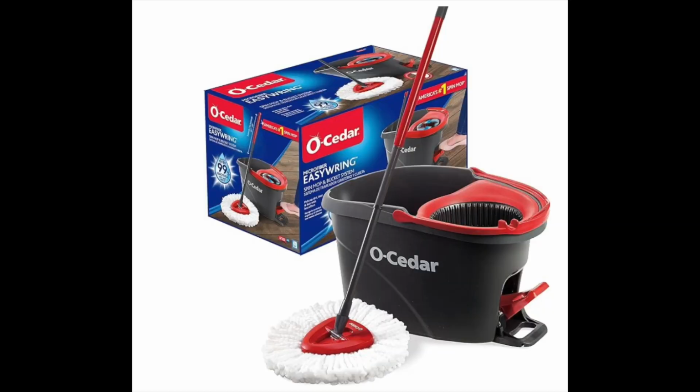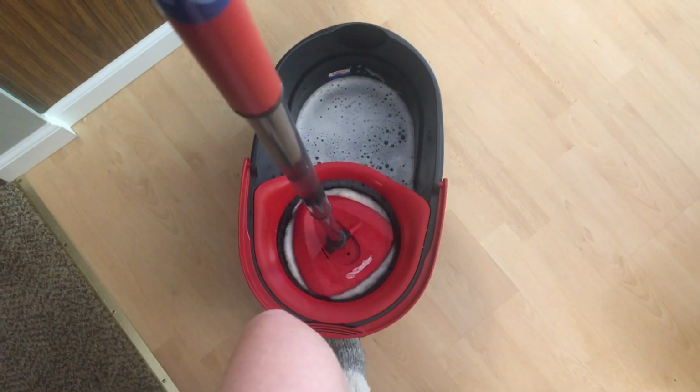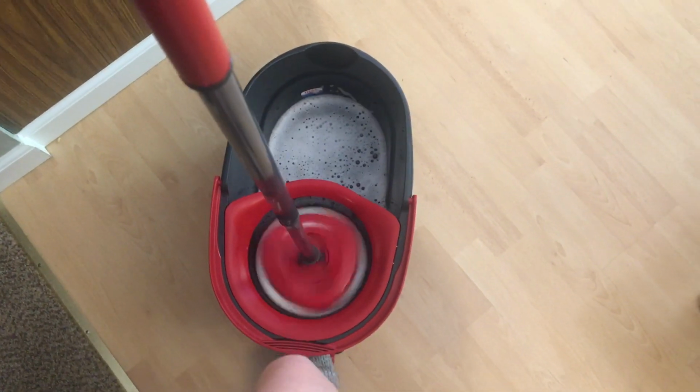This is an O-Cedar mop. This has just been the most fantastic mop. And yes, the handle has broken. It's very easy to purchase a replacement handle. I just haven't gotten around to it yet. When it broke, my husband threw paint stir sticks and duct tape on it for me so I could keep on trucking. I just haven't gotten around to buying a new handle yet. But they are very easy to replace, and the mop heads are easy to replace too. But I love the mop bucket that has the pedal and the spin feature on it.